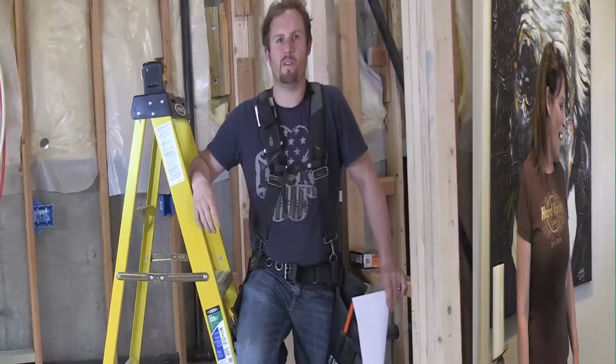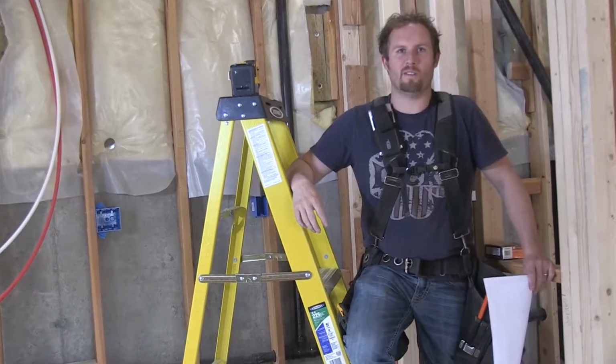Hi, well, I'm a little further on this condo's remodel. You know, I've always looked up to my mom and what she's done, and I've taken all of the walls completely out of the staircase area here.